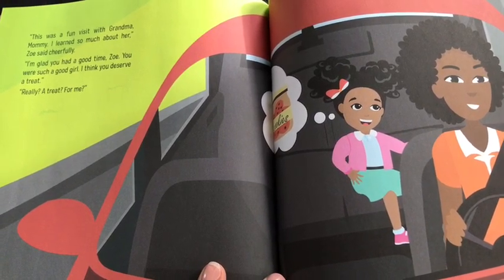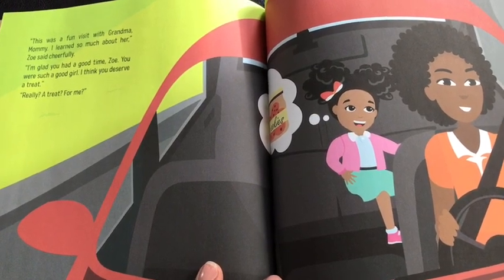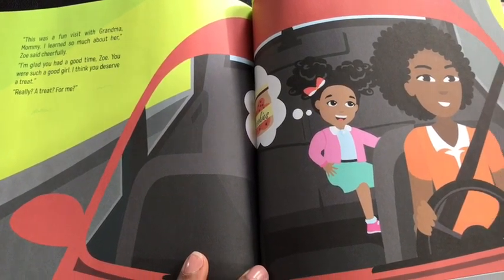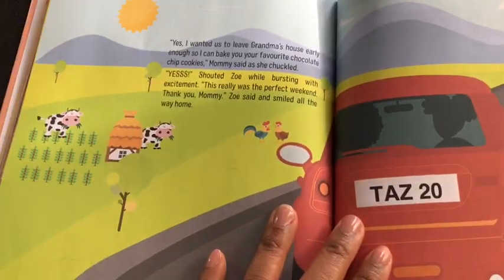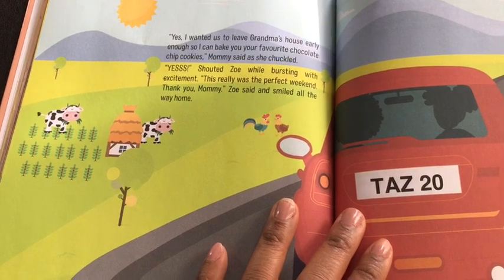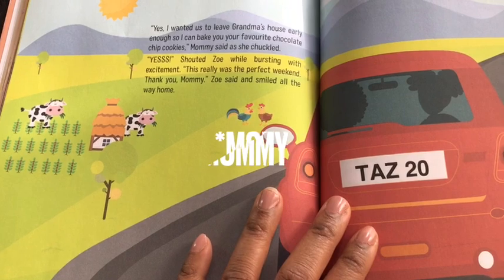I'm glad you had a good time, Zoe. You were such a good girl. I think you deserve a treat. Really? A treat for me? Oh, she's excited. Yes, I wanted us to leave Grandma's house early enough so I can bake you your favorite chocolate chip cookies, Zoe's mommy said as she chuckled.